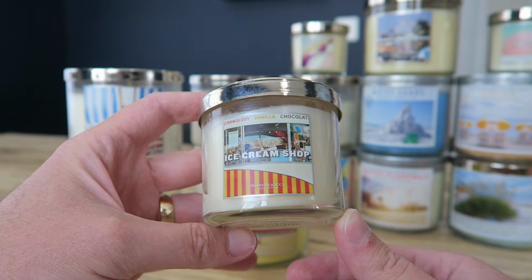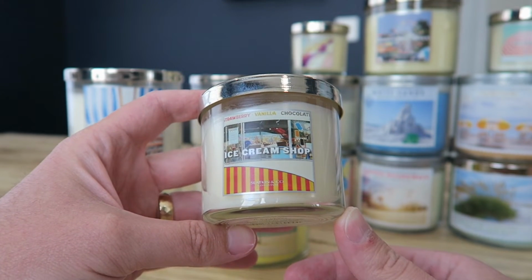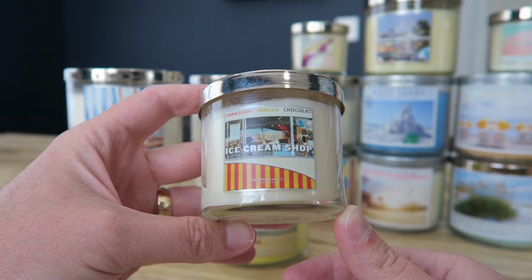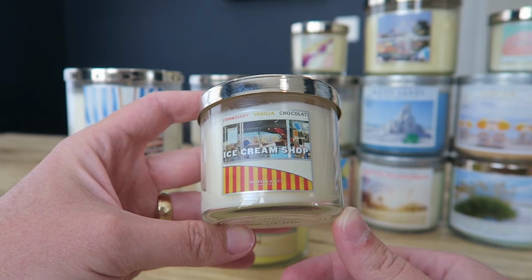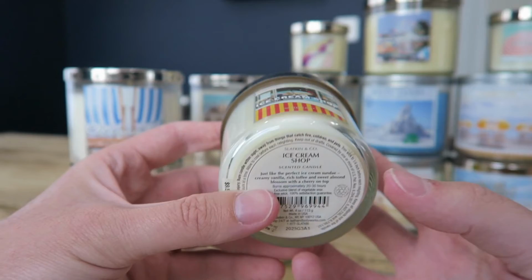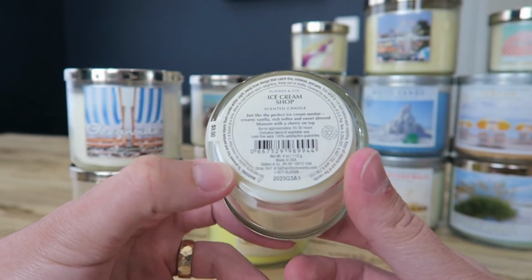As you've seen with Hot Fudge Sundae, you're going to get one or two notes. There's no way to get, at least with Bath & Body Works, the complexities, the intricate balance of all of those ingredients together. And oftentimes it's going to be very light or just muddy. This one is really no exception to that.